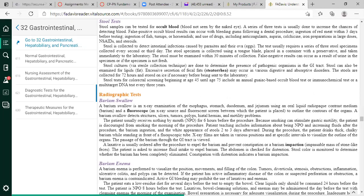Again, some of the information. It talks about what a barium swallow is. During the procedure, the patient drinks thick, chalky barium while standing in front of a fluoroscopic tube. X-ray films are taken in various positions and at specific intervals to visualize the outline of the organs. And it talks about even with a barium swallow, a laxative can be ordered to help expel the barium and prevent constipation or a barium impaction.